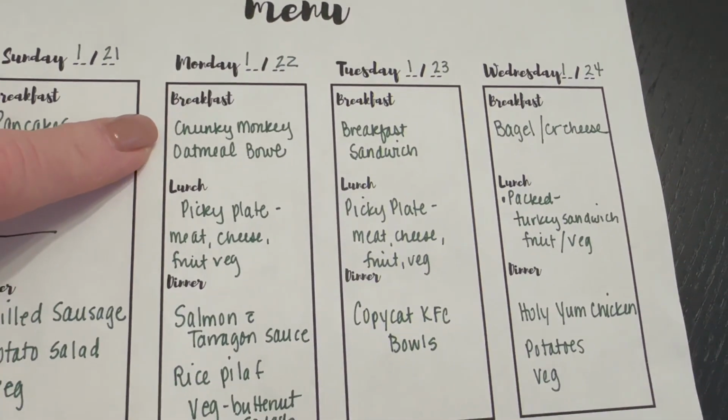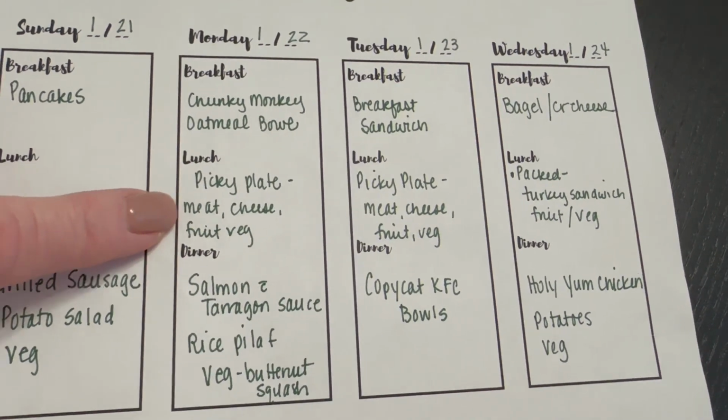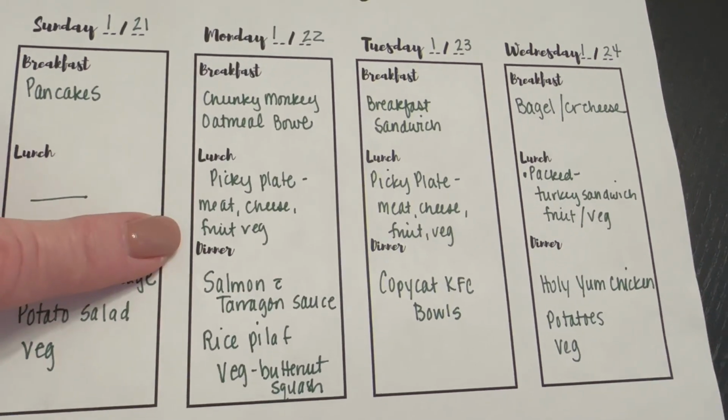Monday, Chunky Monkey oatmeal bowls. Lunch all week pretty much is going to be a picky plate. I'll explain when it's not. Actually, it's only 2 days of picky plate. I lied.